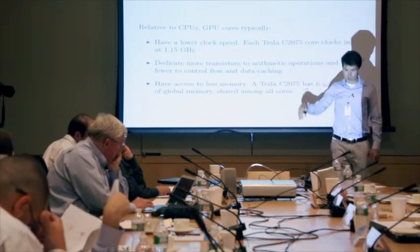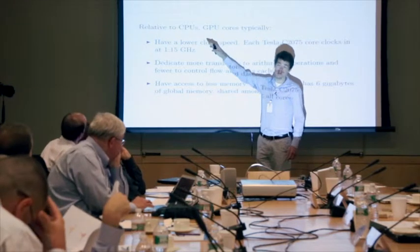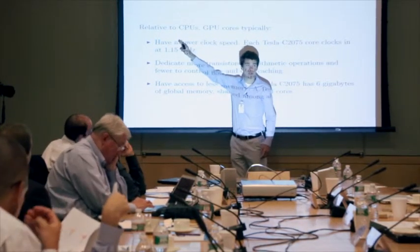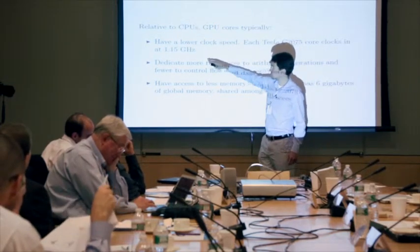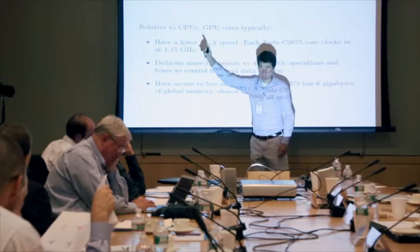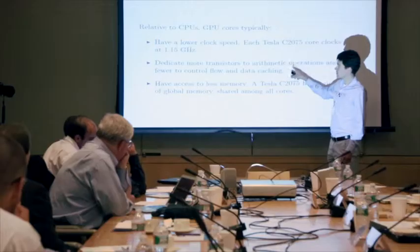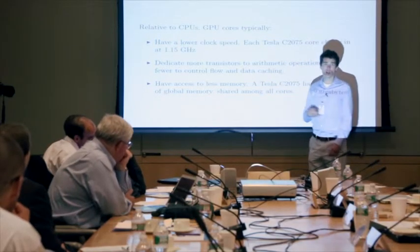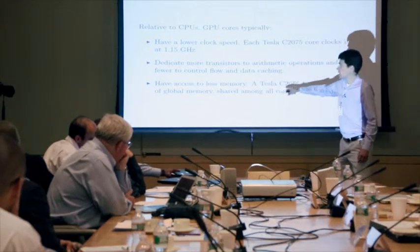Now, what's the difference between CPUs and GPUs? Most of you probably have a sense of what CPU cores are like, but GPU cores run at a lower clock speed relative to CPUs. So in that NVIDIA Tesla, each one of the individual 448 cores is running at 1.15 gigahertz. They dedicate far more transistors to arithmetic operations, far fewer to control flow, caching, memory operations, things like that. And they have far less memory.